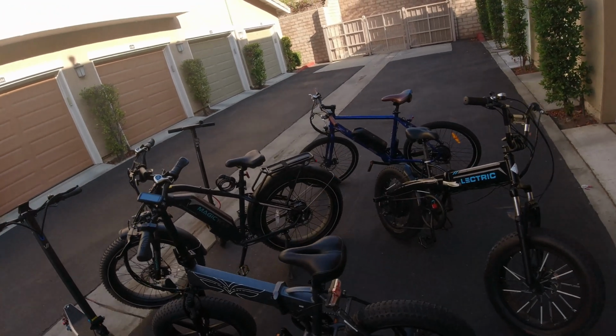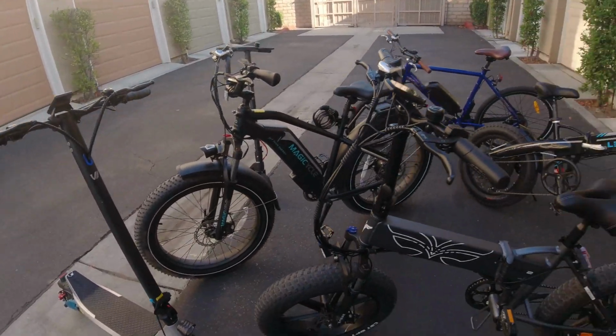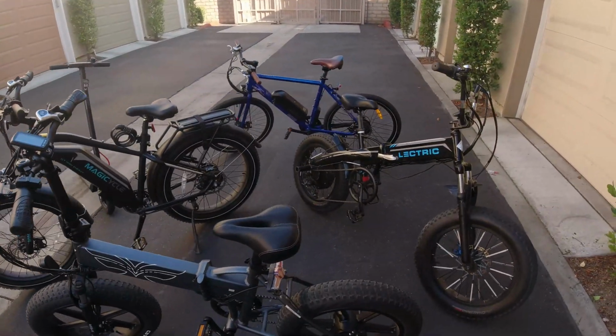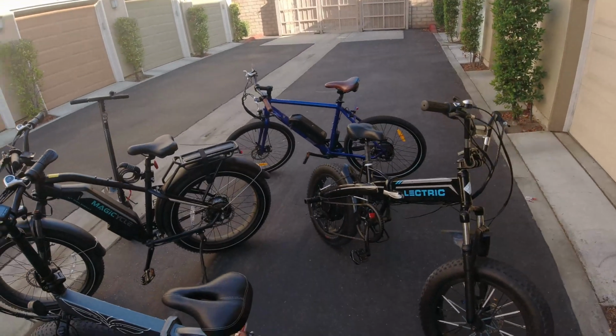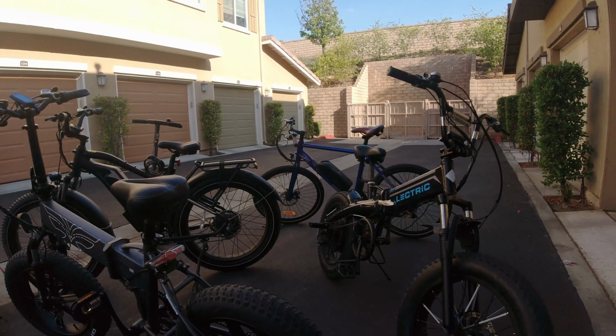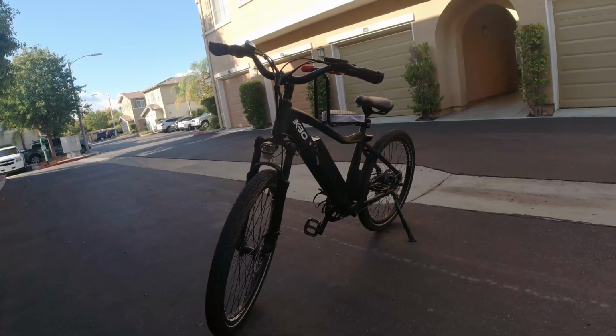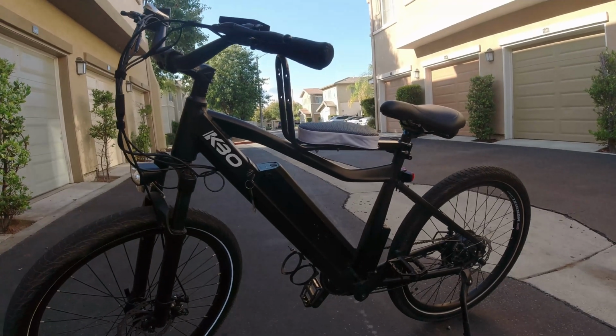Guys, just check out how many bikes we have in the garage right now. And the e-scooters, don't forget about them. Dude, this is ridiculous at this point. I don't even have enough time to equally ride these bikes. Some of these bikes are getting neglected, but I tell you which one is getting a lot of attention. The KBO Breeze.